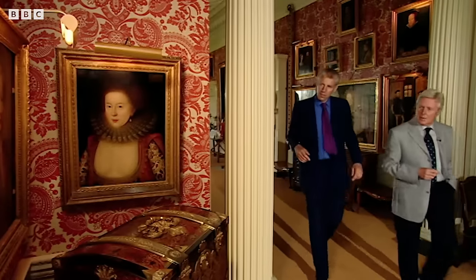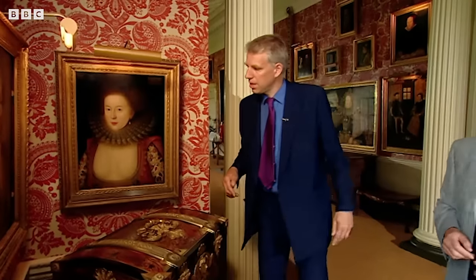She's only got 15 years left to live in this picture, and of course she'd have been surrounded in her gorgeous court by women who were younger and prettier than her. And in fact, there's a portrait of an absolute cracker over here. Thought we'd have a look. Who is she? Well, she's Frances Howard, and she was lovely.